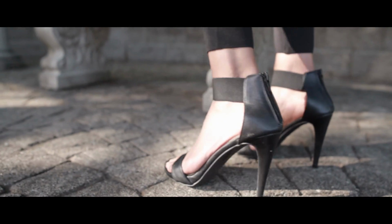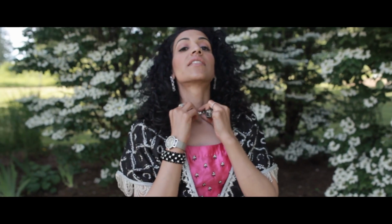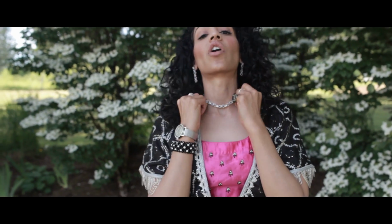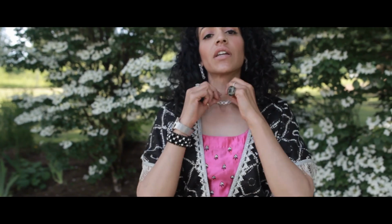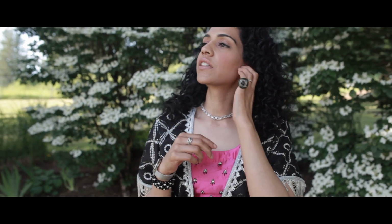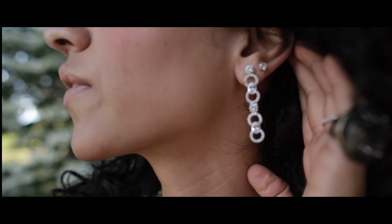I'm all about the pinky rings these days, so here it is. I had that with my other look as well. One thing I love doing with all my outfits is I love to always wear a watch so I can tell the time. And I decided to wear American diamond Swarovski crystal jewelry with this outfit to match the silver embroidery. So here's the necklace and here's the earrings. They're a small little dangle. They're very light and they don't hurt your ears.